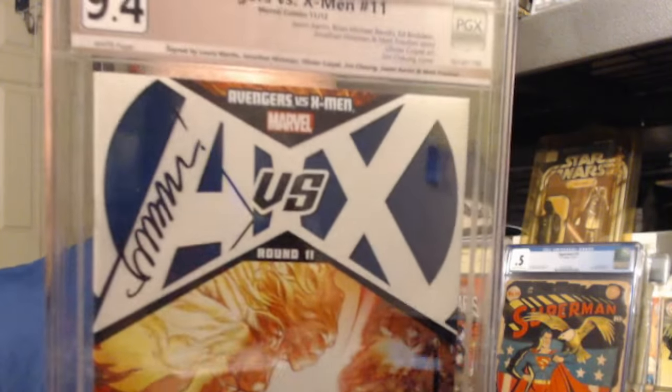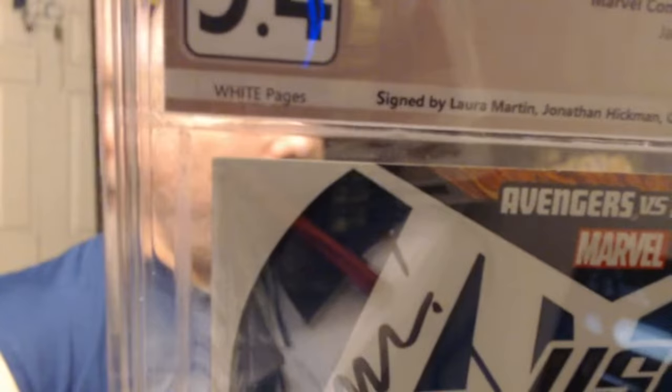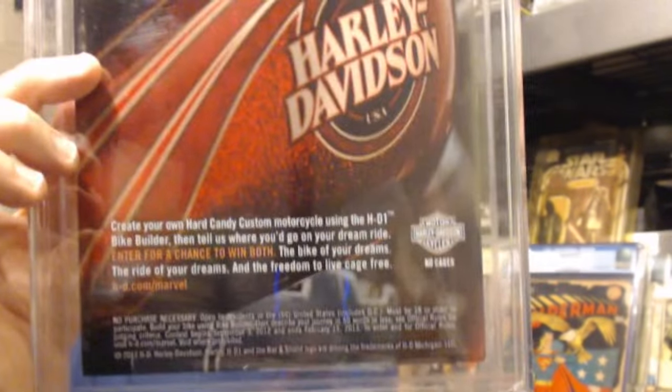But 9.4, like I said, is within the range, and they did verify all the signatures, so it is signed by Laura Martin, Jonathan Hickman, Oliver Copiel, Jimmy Cheung, Jason Aaron, and Matt Fraction. And of course, 9.4 with white pages, which is pretty much to be expected for this modern type of book. 9.4, I'll take it. I'm definitely not one of those people that's going to complain about that.